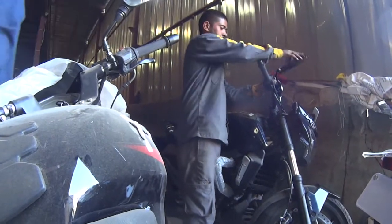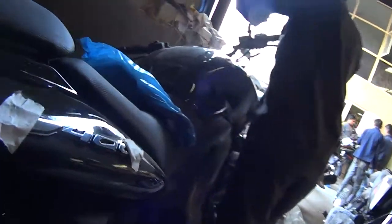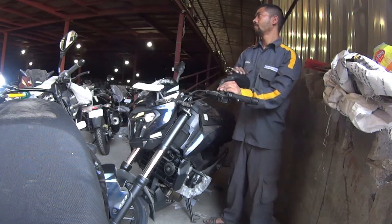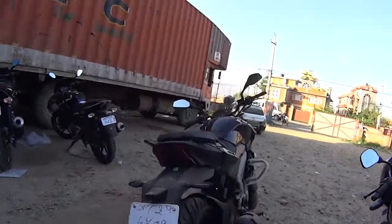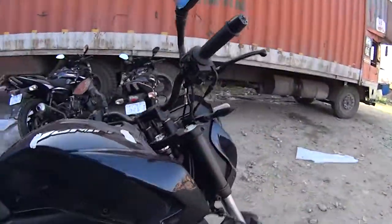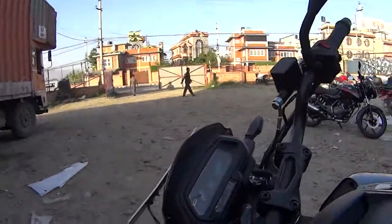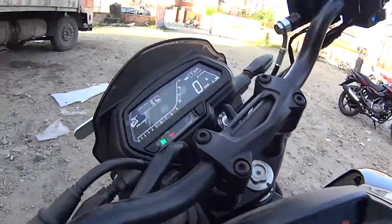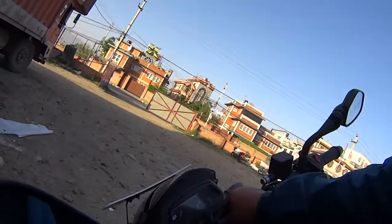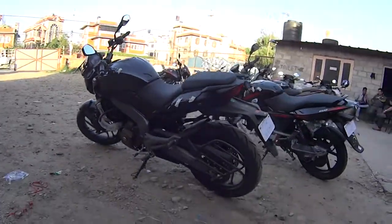So right now he's fitting the mirrors in my bike, the mirrors, toolbox and battery. They don't come fitted to the bike before. You have to fit them whenever you want to take it out of storage. We have the battery because it might get discharged if you want to start it until someone picks it up. Okay, my bike's looking great. Let's see how it's on. Quite nice. Can you see? It's like 3 kilometers. So I will be taking my bike right after 3 kilometers. Pretty muscular and hot.